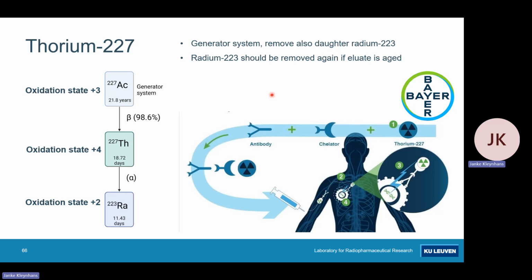There is a difference between the parent and daughter oxidation states of actinium-227 and radium-223, as you can see, +3 and +2, while thorium-227 really likes the +4 oxidation state, so you can easily remove it in a generator system. Should your thorium-227 be shipped far away and stand maybe 2 or 3 days or 4 days, you should be removing radium-223 again if your eluate is aged.